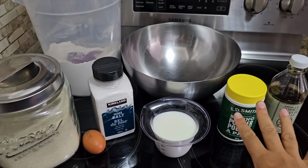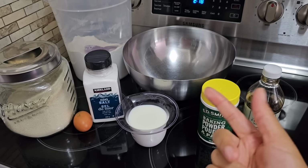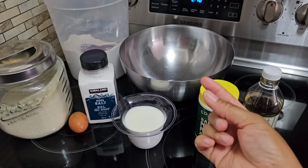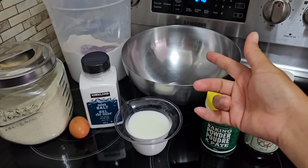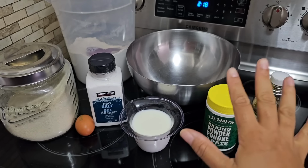The one thing I want you to remember about this recipe is that you have to let it rest once you mix everything together. Once you let it rest and you notice that there's bubbles forming in the pancake batter, then you know you're gonna get some really fluffy pancakes.